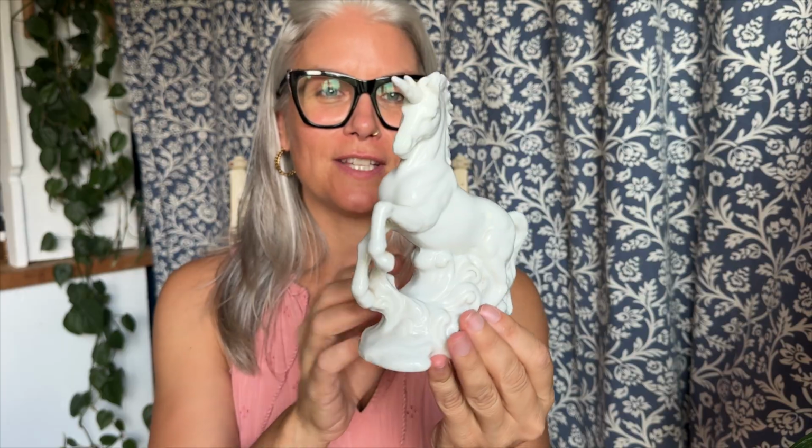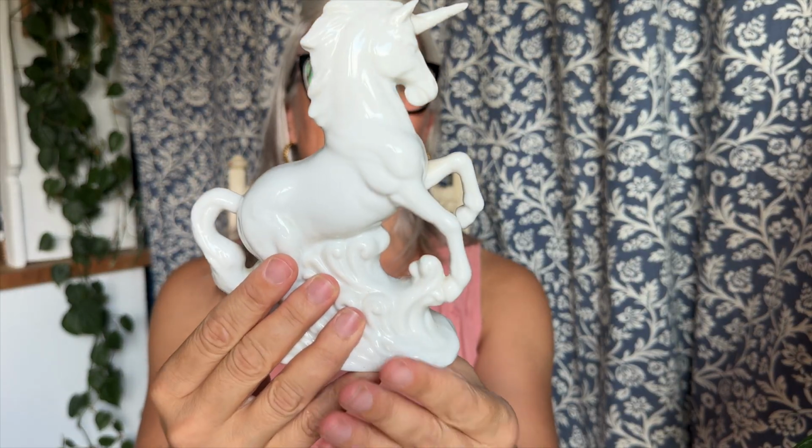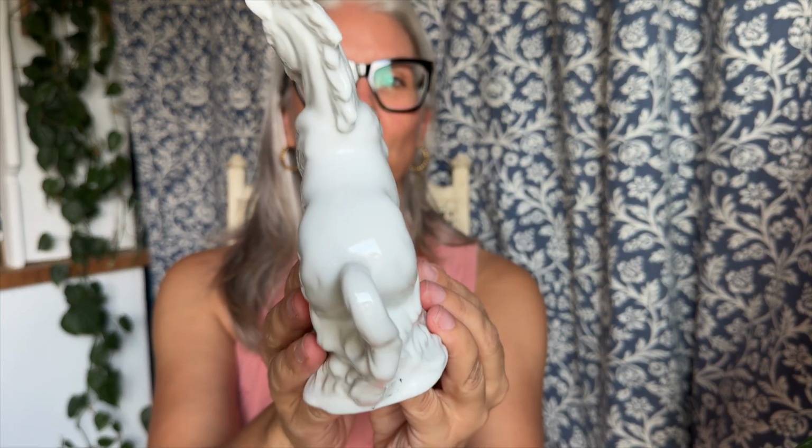I was shopping with my daughter. I just mentioned Ava came along with me today, and we could not resist this unicorn figurine. She's really precious. I don't know if anybody likes unicorns these days. I'm not sure if she's going to be popular, but I just thought she was so pretty. I love the white of how the whole piece is white and there's no other color going on. She had no chips, no cracks.